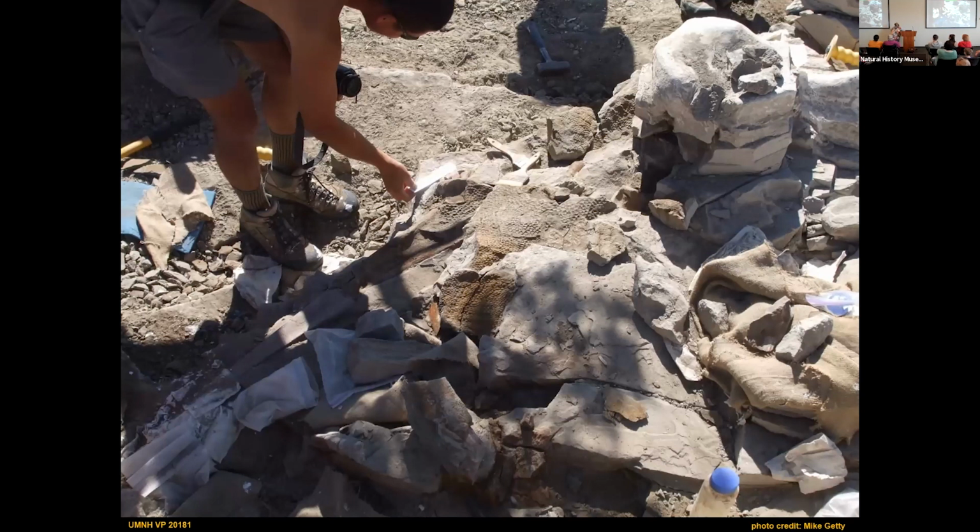Eventually, we're going to learn a whole lot about the facial skin of hadrosaurs from what's going on. It seems like we even probably have eyelids on that specimen. So that's why we're going so slow. Well, that's one of the reasons why it's going so slow. So pretty cool.